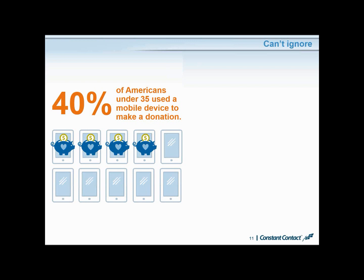Look at the statistics. 40% of adults under the age of 35 use a mobile device to make donations. So if you are a nonprofit and you are running a yearly campaign of giving, if you don't have a website and emails that are mobile friendly, where they can easily click on a button and make a donation, you are most likely missing out on 40% of the donations coming in, because you only have people's attention for such a short time. So if there are any problems with making a donation, you might miss them.